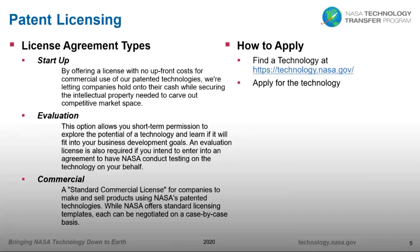The second one is an evaluation license. We like to call this a test drive license. All evaluation licenses are non-exclusive agreements. Most evaluation licenses last up to a year, and evaluation licenses are not permitted to commercialize or sell the technology. A traditional commercialization license agreement must be in place for any sales to take place.